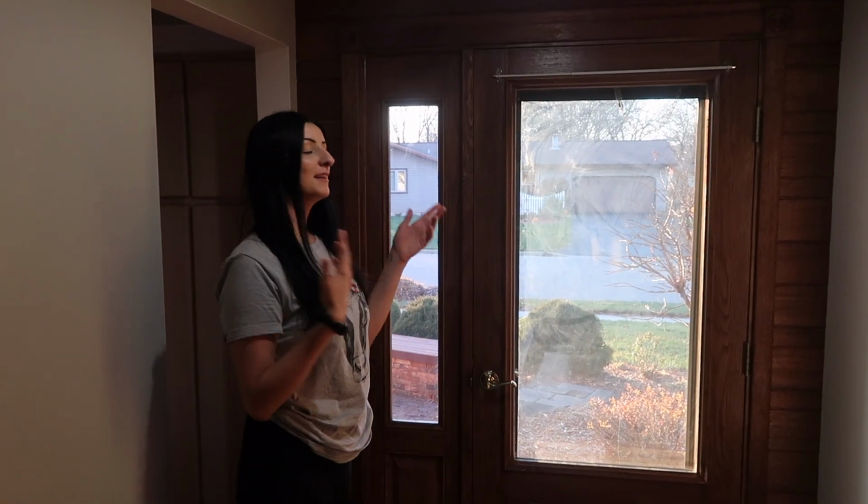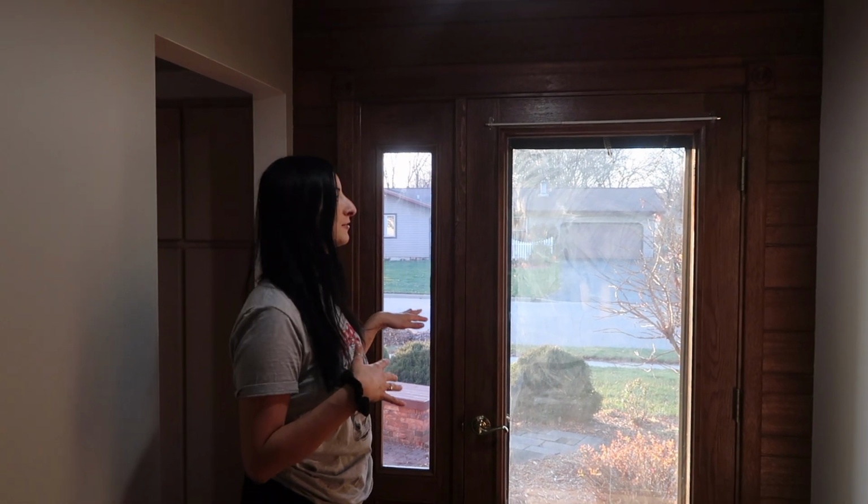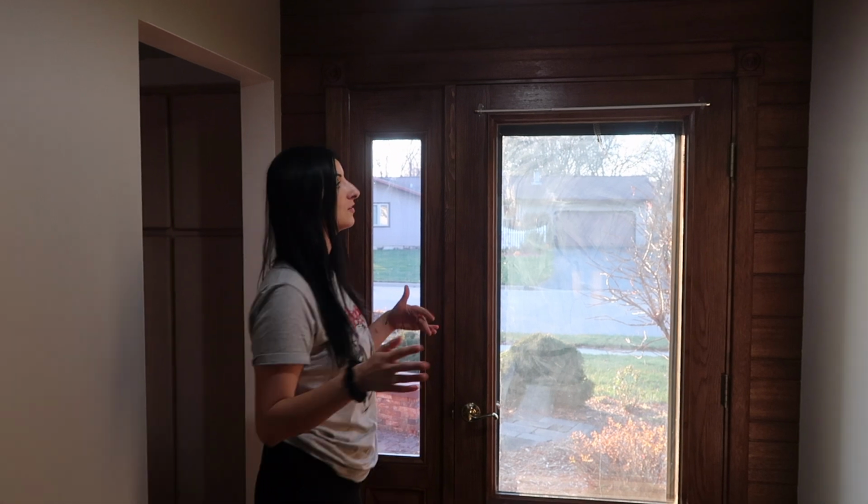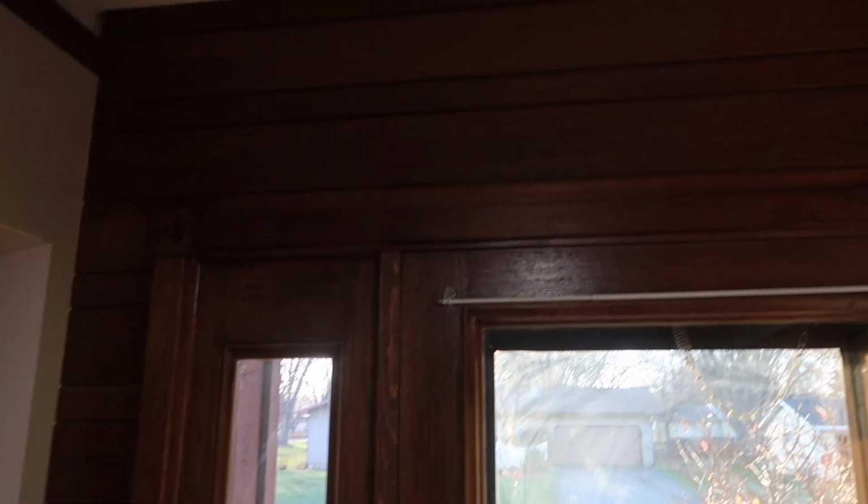So you guys just came in the front door, which is actually one of me and Fran's favorite attributes of the house. The original builder slash owner of the house was a carpenter, so there is a lot of individual custom woodwork. Now we are gonna go into the kitchen.